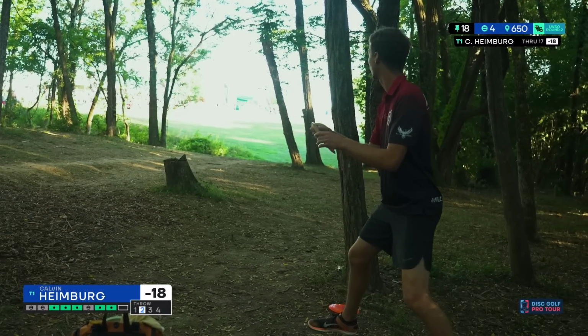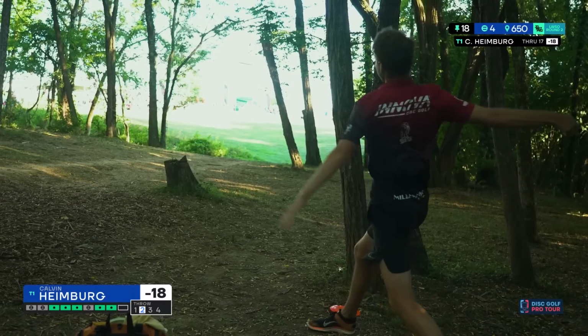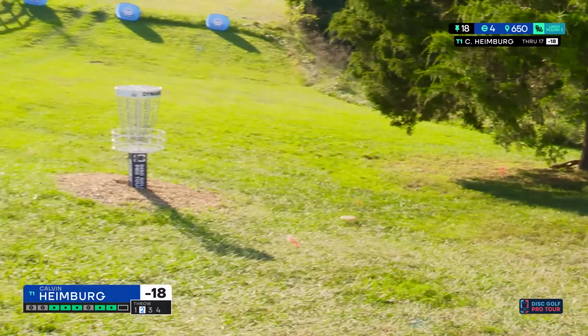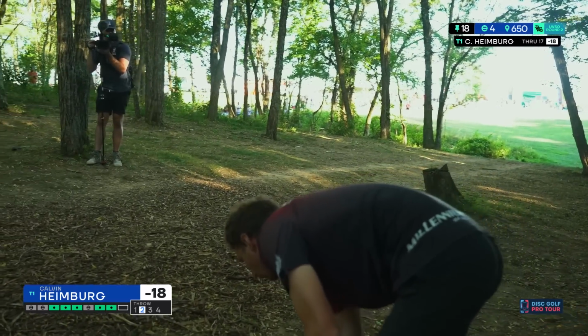What is Calvin going to try to do here? It looks like he's got his eagle in hand. He's going to try to give a play for the green. No reason not to. Are you joking? Glued to the tree. I mean, that's what distance.